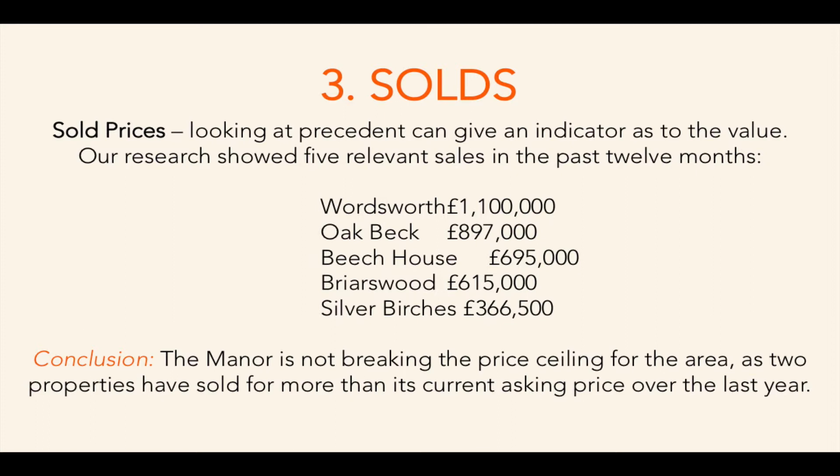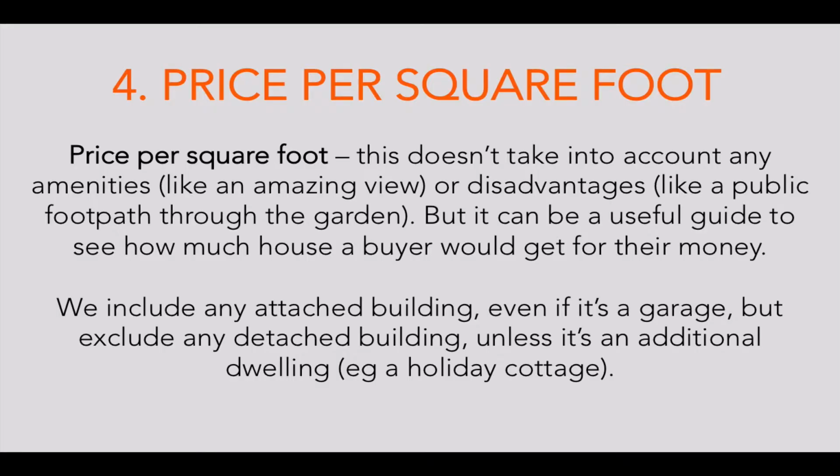So what we discovered was the manor was not breaking the price ceiling for the area, as the first 2 properties at 1.1 and 897 had sold for more than the manor's existing price over the past year. So that was good news.